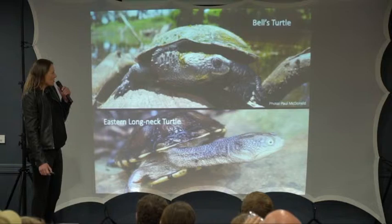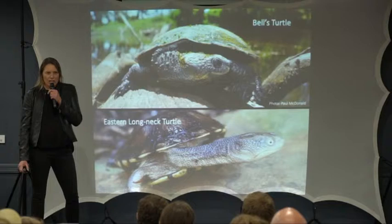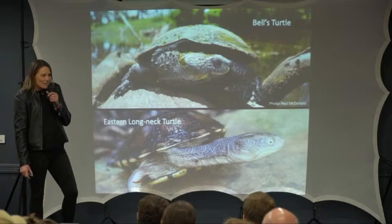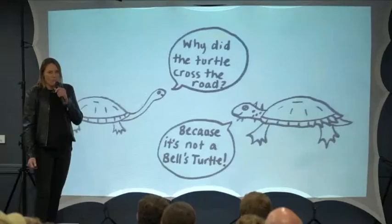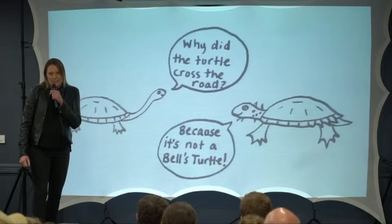Bell's turtles are a short-neck saw-shell turtle, and unlike the more common and co-occurring eastern long-neck turtle, they don't smell really bad when you pick them up, which is kind of lucky for me. And they spend pretty much all of their time in the water. So you won't see a Bell's turtle migrating across the land or crossing the road.